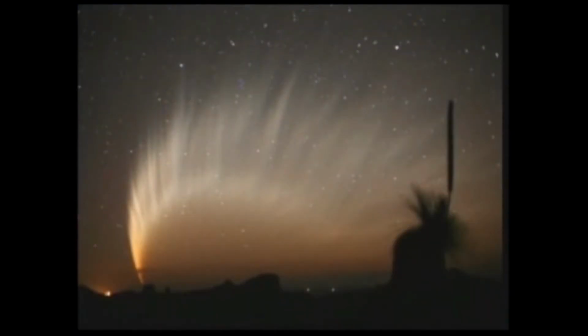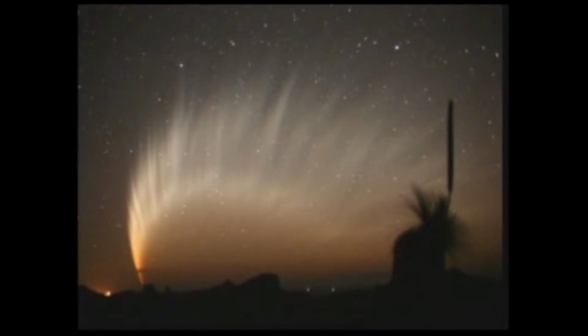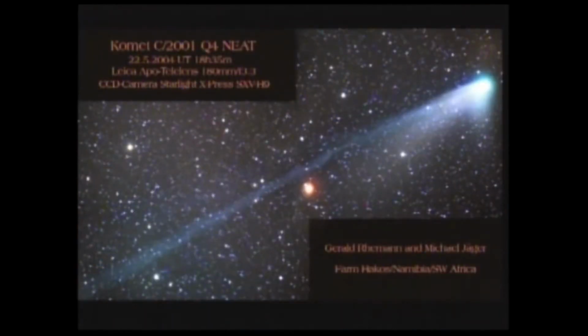I have a number of pictures of some comets. We had Hale-Bopp up earlier. Here we see one of comet, I believe this one here is McNaught, and that one was a southern hemisphere. There's McNaught again, and then he just showed you Q4, I believe it was. Neat Q4. And that was another one that got naked eye. Very short time. We mentioned Comet Holmes.